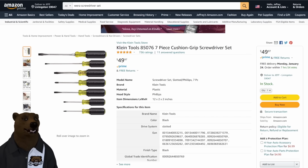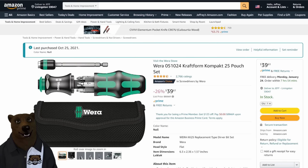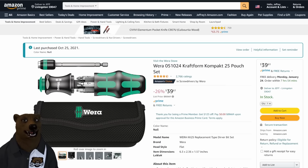All right. And then next, for that all-in-one universal one, one of my favorites, made next door to Germany over in the old Czech Republic. If you're a CZ fan, you know that country. Anyway, Wera, the 011024 Kraftform Compact. They always like the fun names over there.